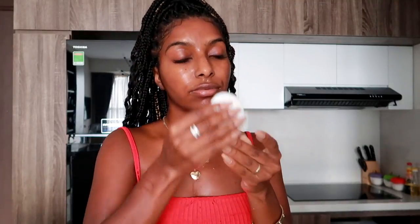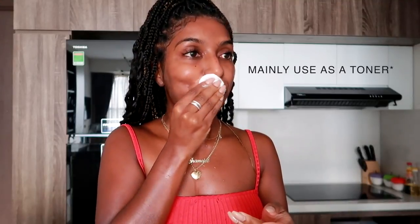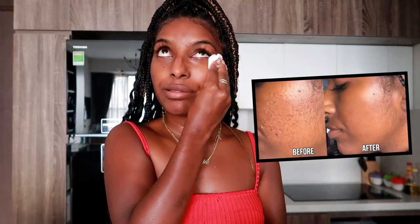And what I love about this is that you can use it for multiple purposes. Even if you have a sunburn, you can definitely spray this on, or if you have a little reaction, which I had, and I had small bumps just literally all over the side of my face, I would use this multiple times a day and just spray it on my face and then onto a cotton pad and wipe my face with it, and literally the reaction was gone within a few days. So aloe vera gel for the win.